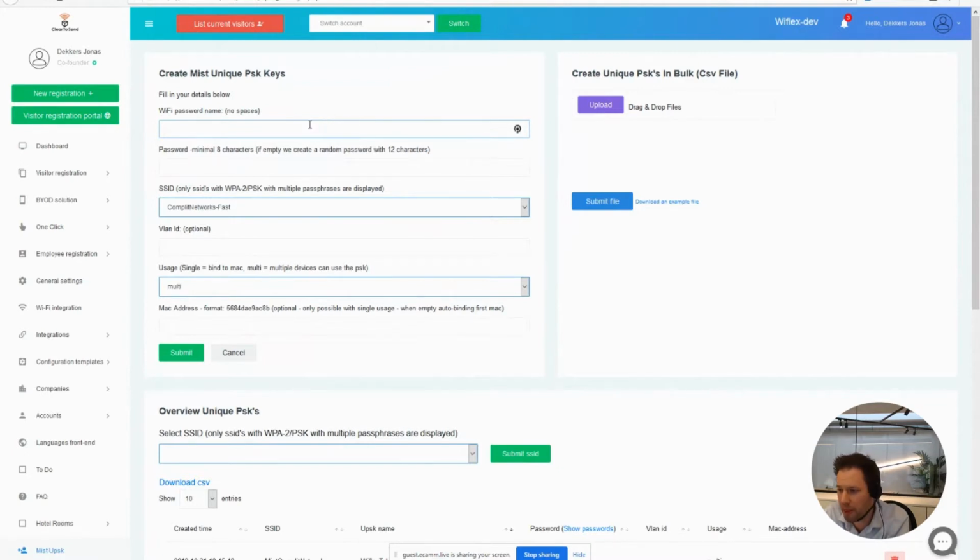In Mist, you have the ability to actually use an email address as the identifier for the PPSK, so that people actually receive the password. Can you do that through your interface as well? Not with this tool, but with our other tool, the visitor registration solution we have. You can enter the email address, even the mobile number, so we can send it by SMS or by email. So we can definitely do that. Yeah, I like how you're tying it in your dashboard.